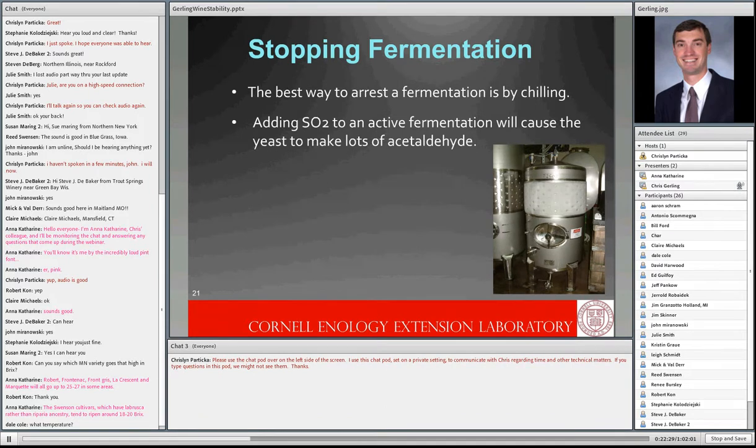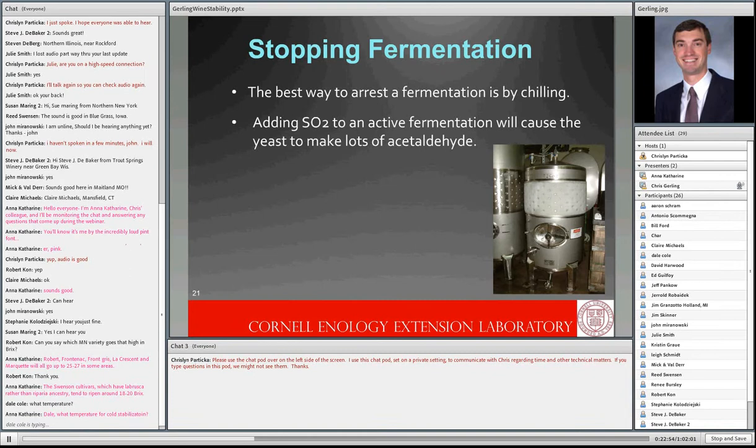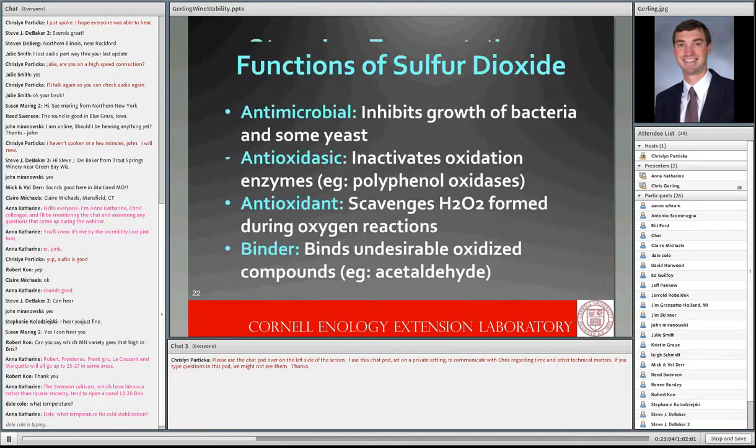Filtration is another way. If you can separate the yeast from the juice, from the wine, obviously that's another way to stop the fermentation. But it's really hard to just filter an active fermentation, because the yeast are all over the place, and so you've got this very colloidal mixture that the filter will not be happy with. And so if you can chill it down, you can make sure that the yeast are going to settle down, and then it's going to be much easier to filter or rack or whatever it is you're going to do. So that's my soapbox on that.